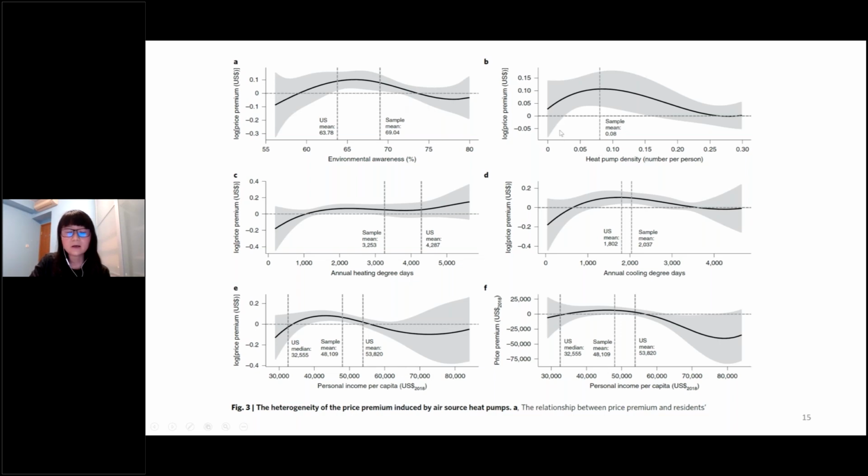And then we also look at how the price premium changes with respect to heat pump density. Here you can see in panel B of the figure, when the heat pump density is very low in the region, it is likely that the market is not mature yet, so the cost, for example the distribution cost or installation cost, will be higher in those regions compared to when the heat pump market is relatively mature and falls in the middle. However, when the heat pump density is very high, the premium is also falling. That could be due to economies of scale or learning by doing.